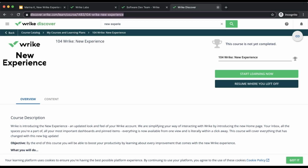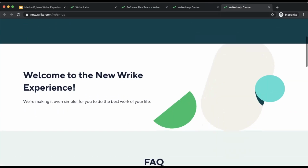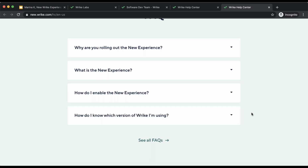Last but not least, you may know and you may use it on a regular basis as well as I do, we have our Help Center portal. And if you go to just help.wrike.com, you'll see there are a few banners talking about the new experience. So actually, we've launched a new Wrike Experience Help Center. So again, gradually, once the classic navigation is sunset, this will be the main Wrike portal. So it has a slightly different link, new.wrike.com/HC for Help Center. And if you scroll down, you'll also see some of the frequently asked questions and some of the information on the new experience. So you can also always review this information as well. I hope this answers it.